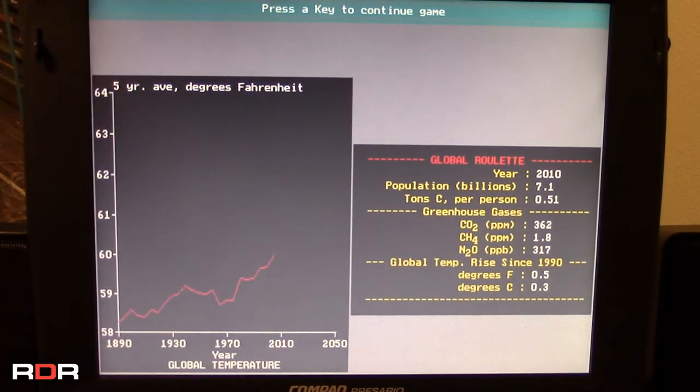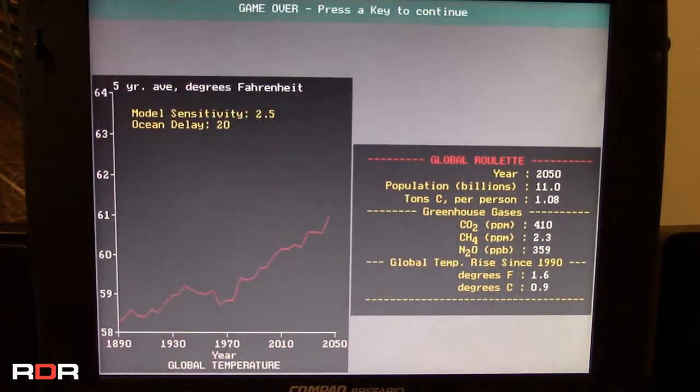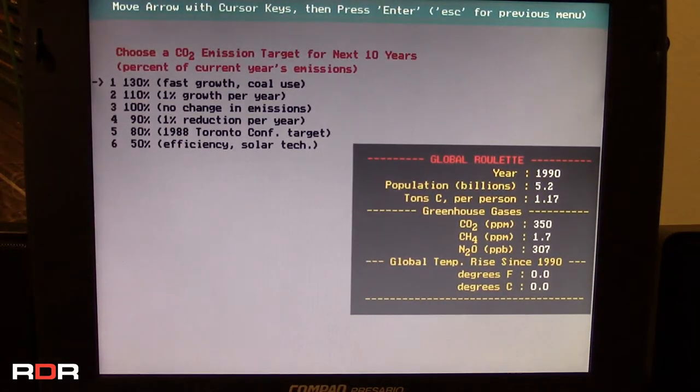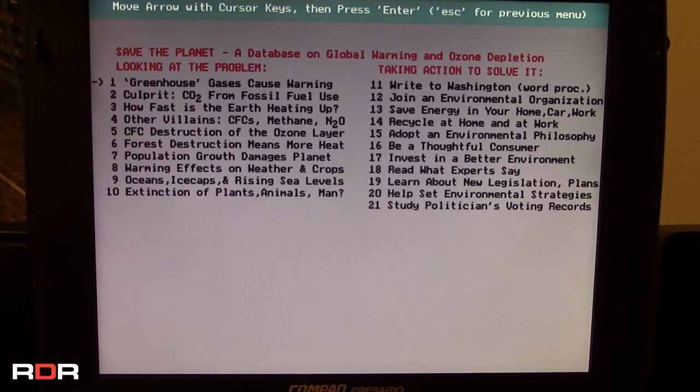100. And it's just building a graph. Let's do 130. 130. Oh, it's going down. Oh, it's spiking. Oh, we're dead, I think. I don't know. This is ridiculous. I'm out of here. Let's check out the ozone database. Why not, right?